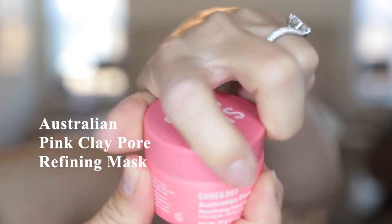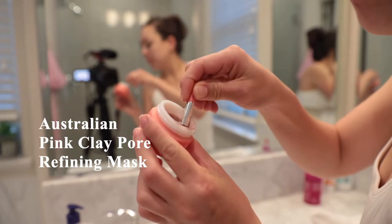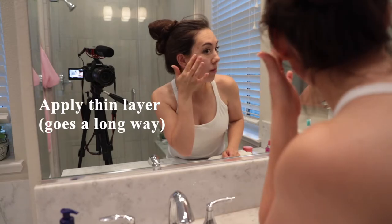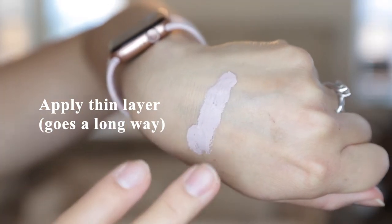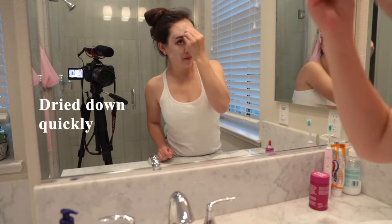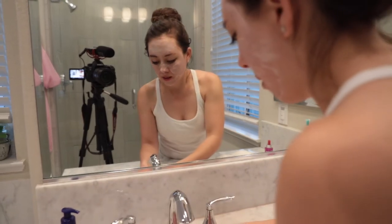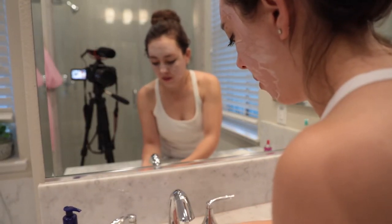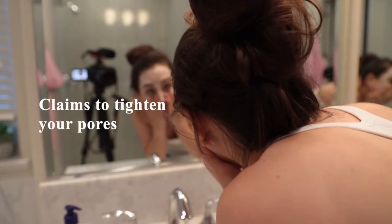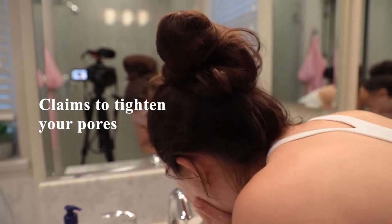Next, I'm going in with an Australian pink clay pore refining face mask. There's an included brush which you can use to apply the mask onto your face. I'd recommend doing a thin layer as a little goes a long way, and if you put too much on your face, it may feel a little bit too drying. And to be honest, even with the thin layer that I applied, it dried down pretty fast, well within 5 minutes. You'll know when it's ready to wash off when it turns a bit white and your face feels taut. This mask claims to tighten your pores, so we shall see about that.